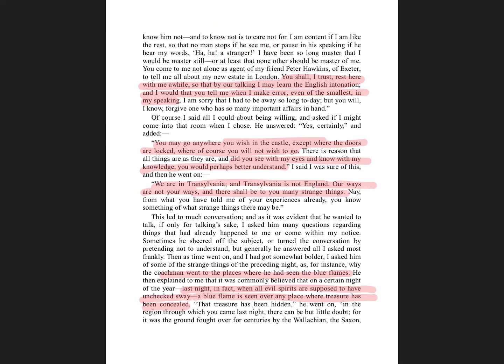He's known in Transylvania, he can move around more freely, can't he? So again, it's crossing boundaries as well. He can cross a boundary from this rural, almost medieval style world into modern, high-tech, powerful London.